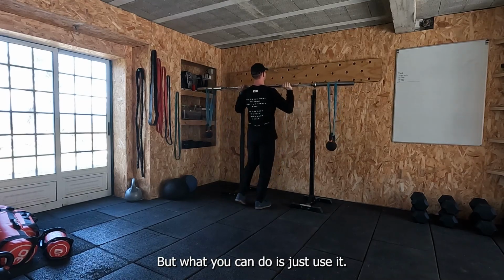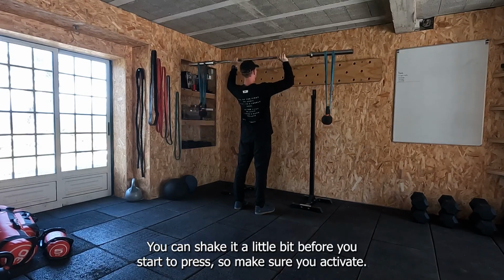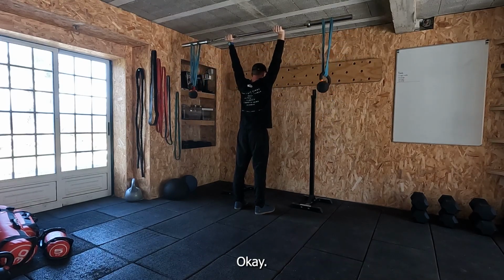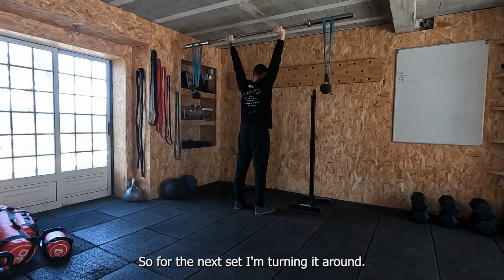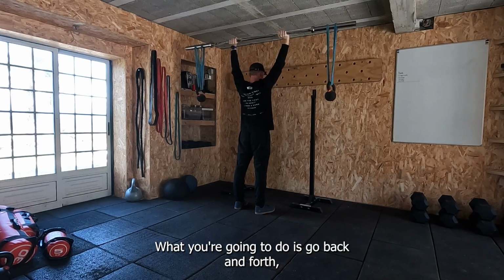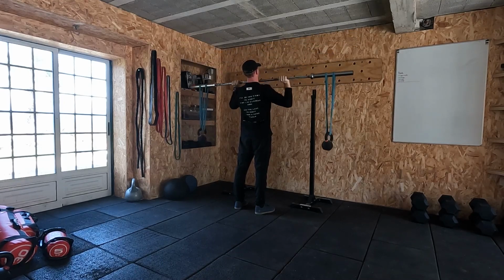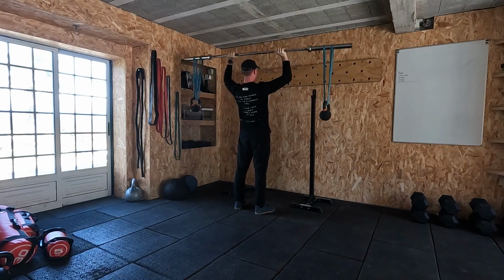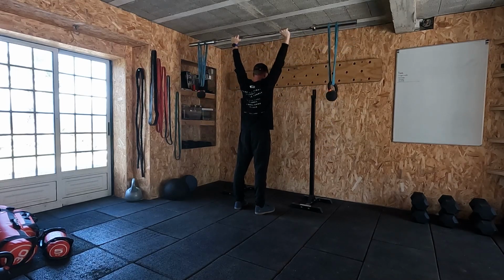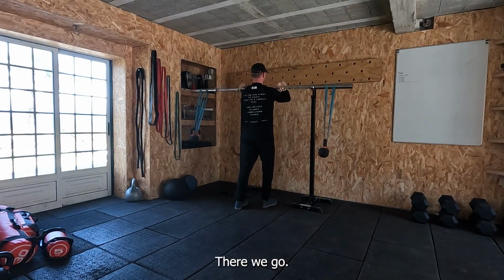But what you can do is just use it. I don't know if my cap will get in the way, but as you can see, it's already shaking. You can shake it a little bit before you start to press to make sure you activate everything. Okay, the cap's definitely getting in the way. So for the next set, I'm turning it around. But yeah, as you can see, it is shaking. My body's turning with it. What you can do is go back and forth and shake it a little. Make sure that they are moving. And that challenges the shoulders a lot. There we go.